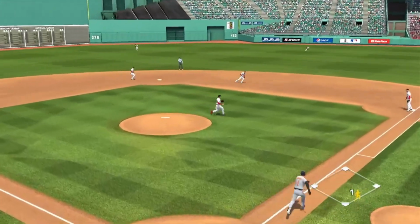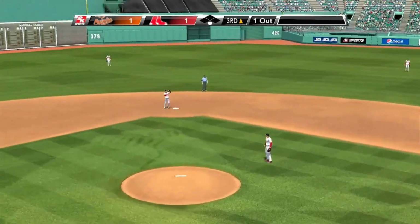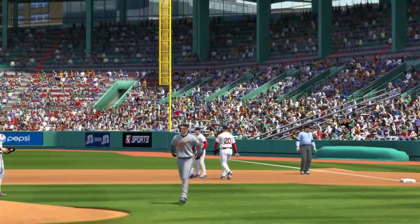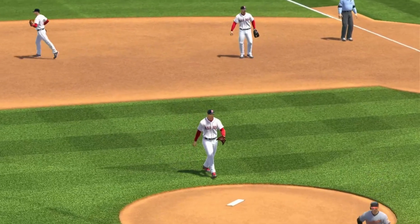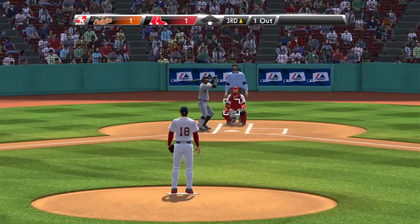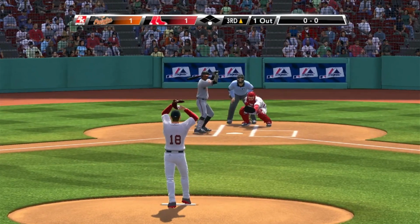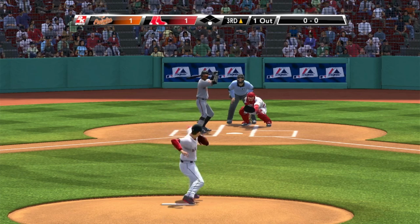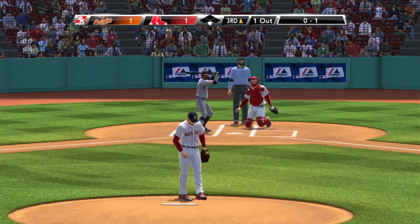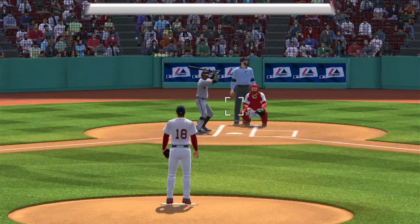This one's bounced up the middle. Over to Youkilis. One away now. And we've got PA batting. Had a base hit his last time up. One out, bases empty. And a swinging strike on the first pitch by Matsuzaka. 0-1. Gary, he's way out in front on that one. And with the breaking ball, you have to stay back in the zone and let the ball come to you.